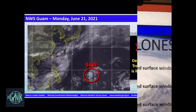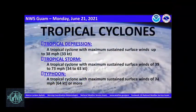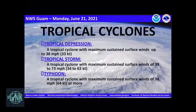The next slide just details what a tropical cyclone is, and that's all tropical systems from a tropical depression, tropical storm to a typhoon, and that's based on wind speeds and intensities. Now keep in mind, when we're dealing with depressions, storms, and typhoons, the threat is not limited to only winds, but also to rainfall, flash flood, mudslide potential, and also dangerous seas and surf and storm surge. So those are part of the triple threat that we have with tropical cyclones.